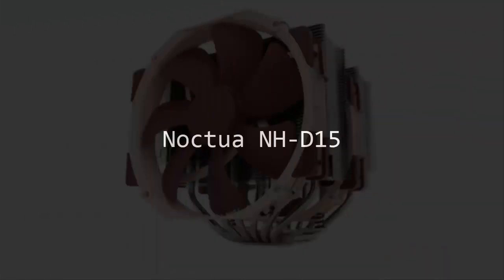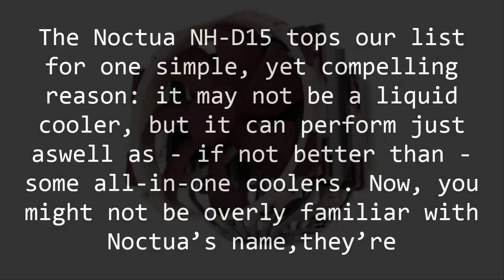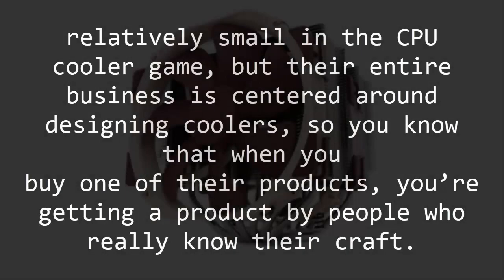Noctua NH-D15. The Noctua NH-D15 tops our list for one simple, yet compelling reason: it may not be a liquid cooler, but it can perform just as well as, if not better than, some all-in-one coolers. Now, you might not be overly familiar with Noctua's name. They're relatively small in the CPU cooler game, but their entire business is centered around designing coolers, so you know that when you buy one of their products, you're getting a product by people who really know their craft.